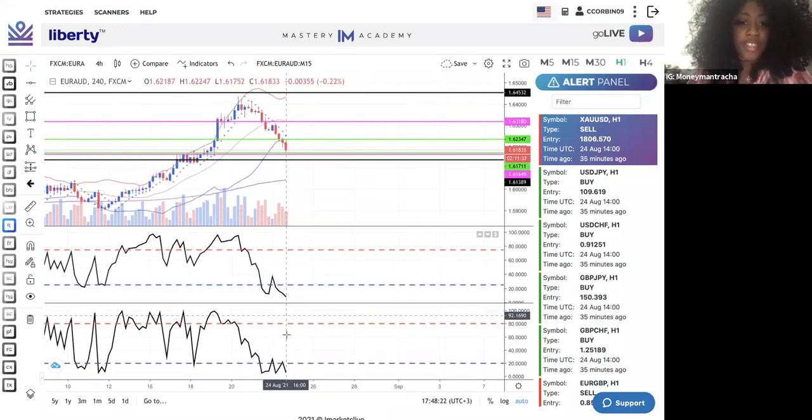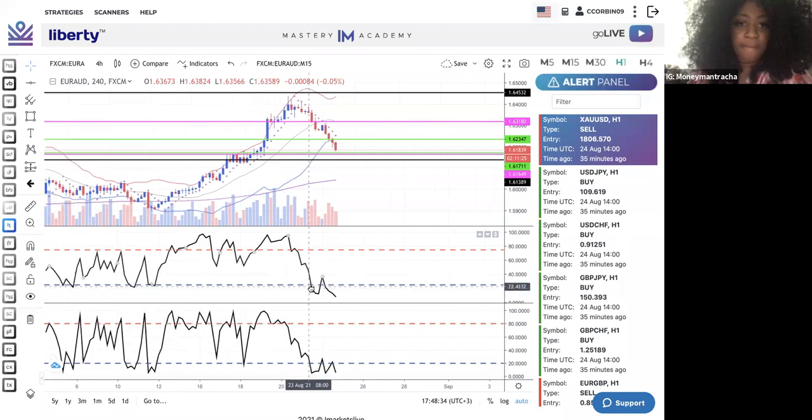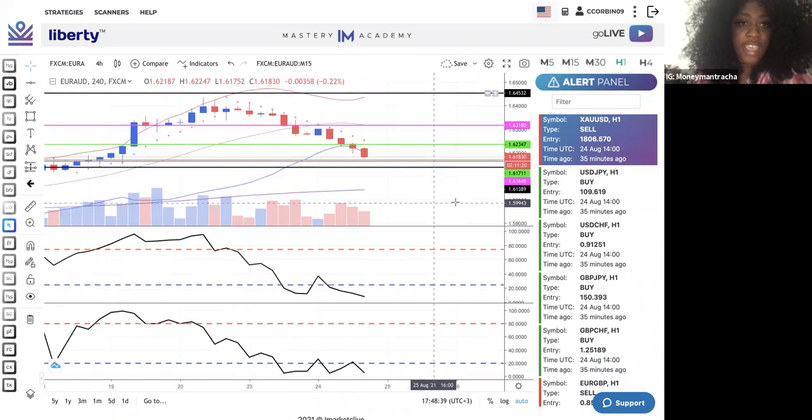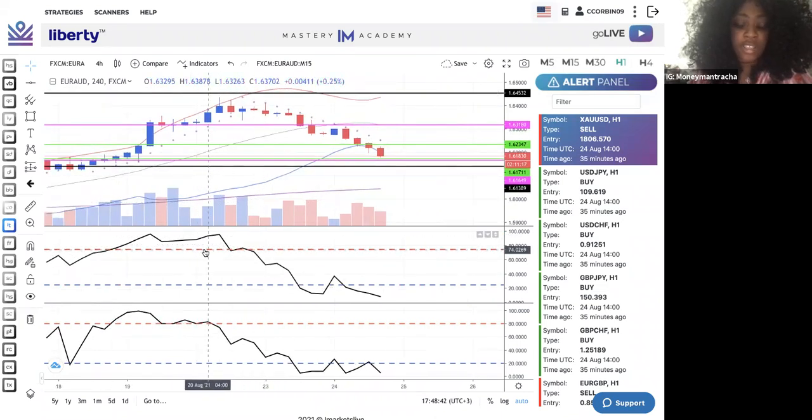Now, when we're looking at the stochastic and the RSI, right, if you're going for a sell, you want to see that this line is facing down, right? But the best time to really get in is when you see that this stochastic or RSI line is up here. Once the market crosses this red line, whether it's on a stochastic or RSI, it is considered overbought, right? That means that there are too many buyers in the market and that the market is going to sell. Now, just because it crosses up here, let's look right here. Let me get my pencil.